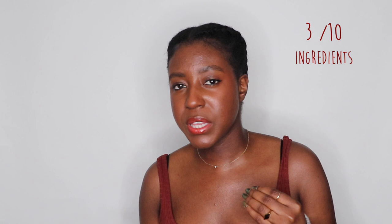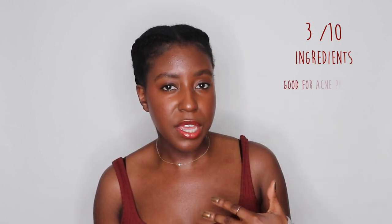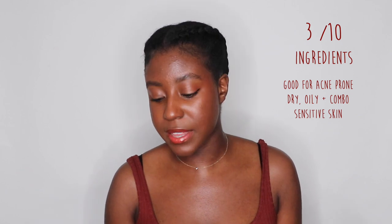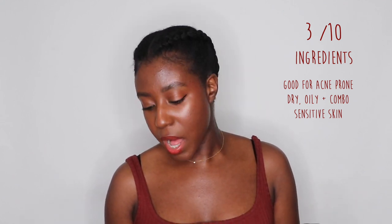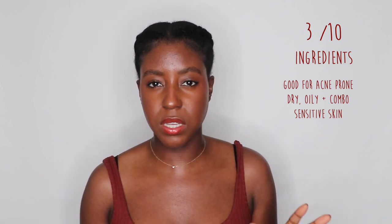The ingredients themselves, I don't see anything that'll be severely irritating to your skin. I didn't experience any irritation, any clogging of my pores, any congestion, anything like that. So based on the ingredients, I think it would be great for people with acne-prone skin, oily skin, as well as pretty sensitive skin. There's nothing in here that's really going to irritate your skin. So that gets a point for me.